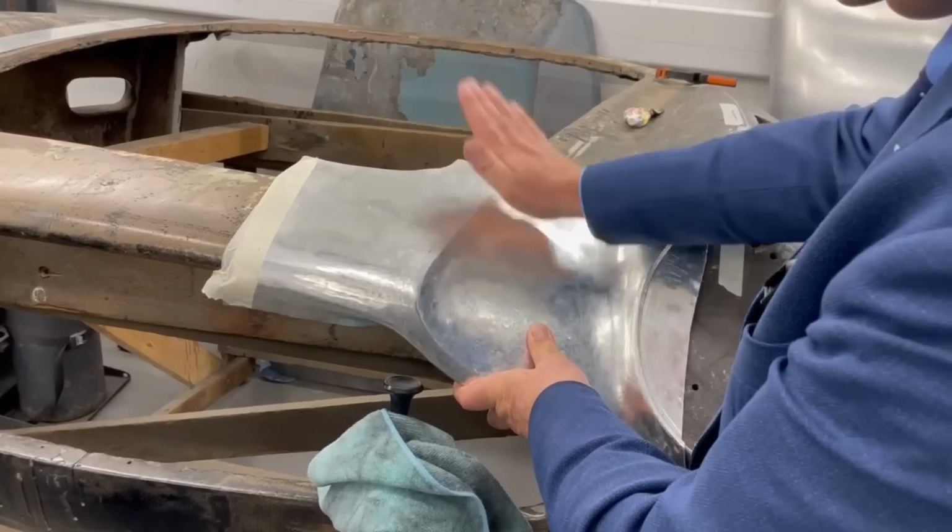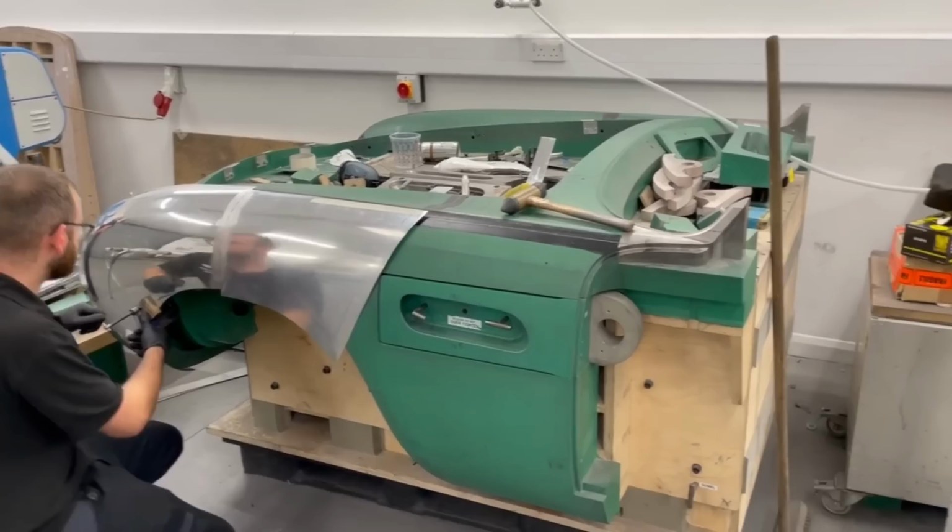And then Morgan will make the next part that goes on to that, and then they'll weld them all together and finish them with their files and dollies and hammers in order to create an entire front end. And it's about 400 hours just to make the front end on a DB5. So it's very skilled, very intensive, the way that we go about this.